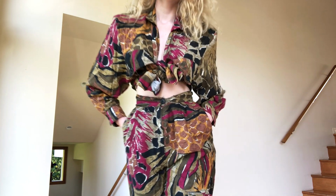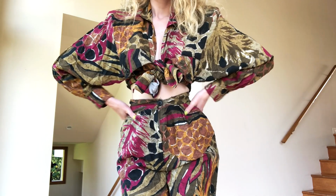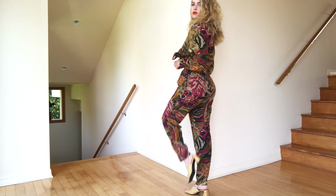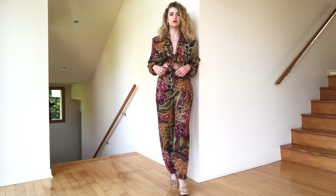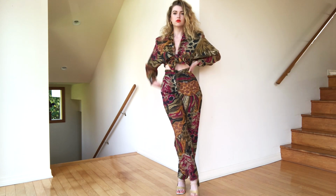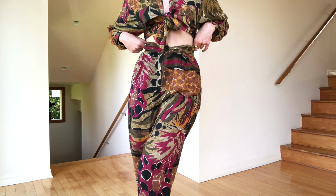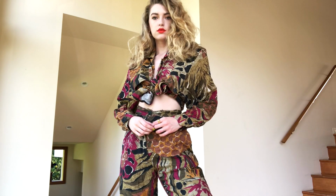Besides matching sets, the other trend that I was really focusing on here is big, bold patterns. Obviously, every spring you get the little ditzy floral pattern, maybe some stripes, maybe some plaid, but I think more and more these big, bold prints that we've been seeing on the runway are trickling down into everyday fashion. So if you've ever wanted to try out some crazy prints, I think now is definitely the time.